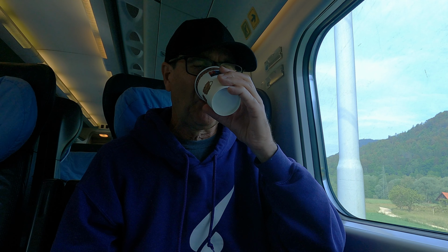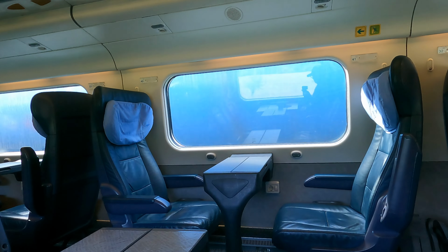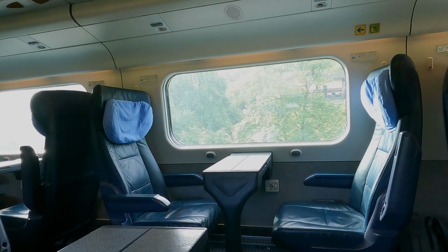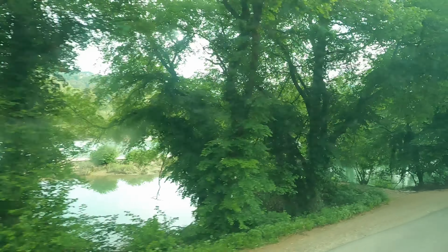Honestly, that was really foul coffee, but at least it's gone now and I can put the cup in the bin. And we lose another 5 minutes here, and I think it's because there's a short section of single track due to the engineering works ahead. Still, we eventually get going and are soon back beside the Sava, even though progress is a little slow.